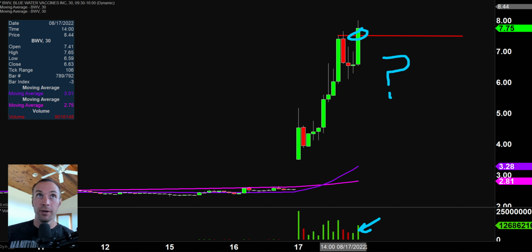Now, to be fair, maybe it's not. Maybe this thing just fails and goes back down. But that is a two-sided coin because, well, maybe it is. And if it is, and this thing keeps ripping and roaring, well, then it's a good thing that you had your eye on it and we're watching it if that does ultimately play out.